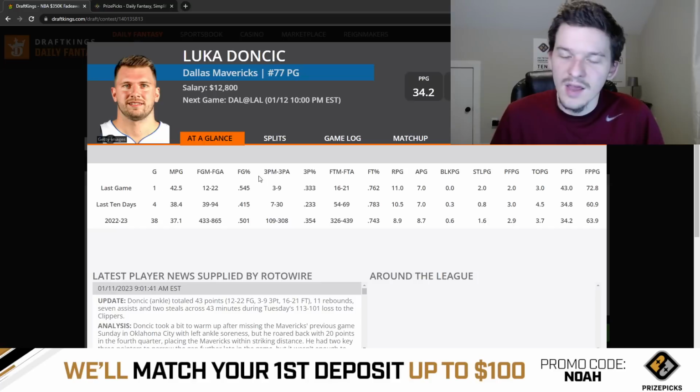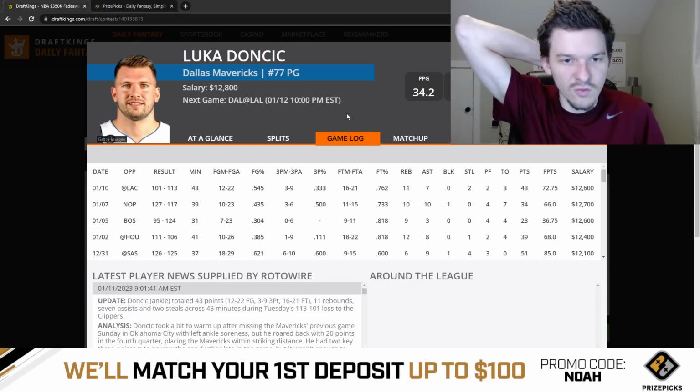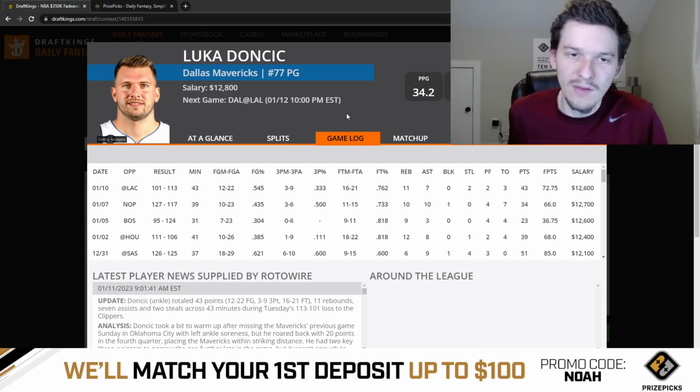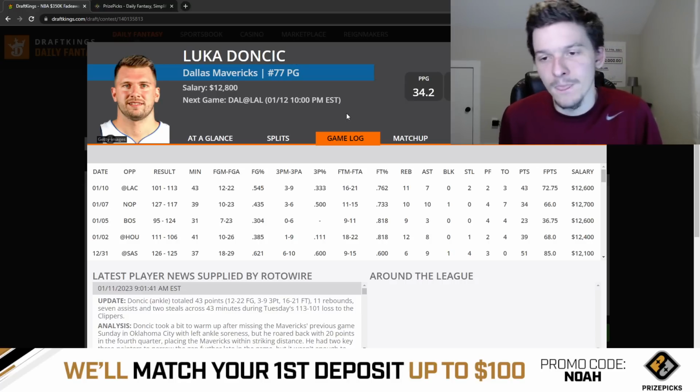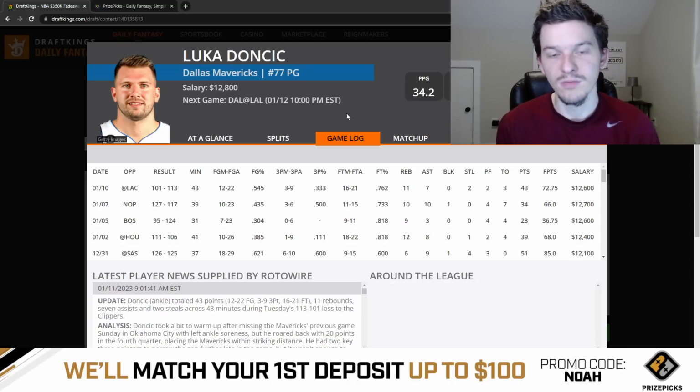Luka's 12.8. He's super, super expensive, and right now it's going to be tough to pay up for Luka because there's really not much value on this slate. We'll have to wait and see if there's any value that opens up. Right now, I'm not going to prioritize paying up for Luka just because the value is so thin. But I definitely think Luka offers a ton of upside here.